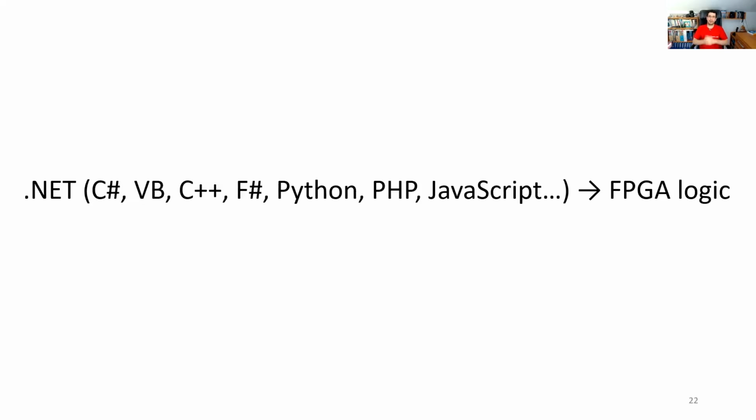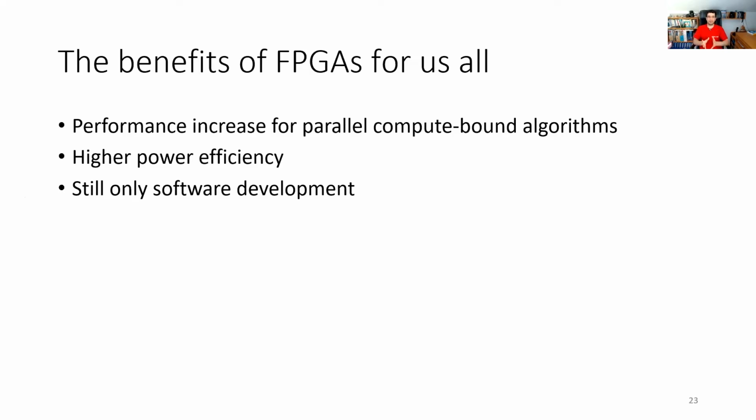And not just any software, actually, we are talking about the .NET platform. Probably most of you here have worked with C++ or Python before. That is also available, although the primary languages of .NET are C# and Visual Basic. But you can also use functional languages like F# or scripting languages like PHP or even JavaScript. So all in all, what we are aiming for here is getting the computing benefits of FPGAs for all software developers. FPGAs and Hastlayer are not a silver bullet, but if we are talking about compute-bound, so CPU-bound algorithms, which can be parallelized, then you can get a very substantial performance increase with FPGAs and with Hastlayer.